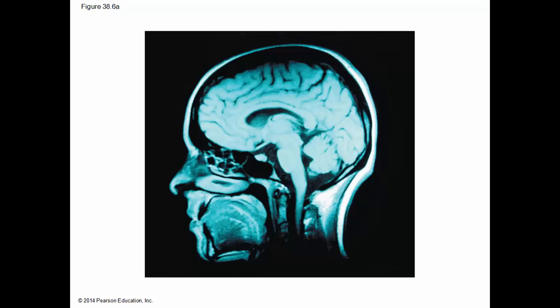Okay, so here there's the cerebellum, the brain, the cortex here, the hypothalamus, the spinal cord. All of these are organs that we're going to go into in greater detail.